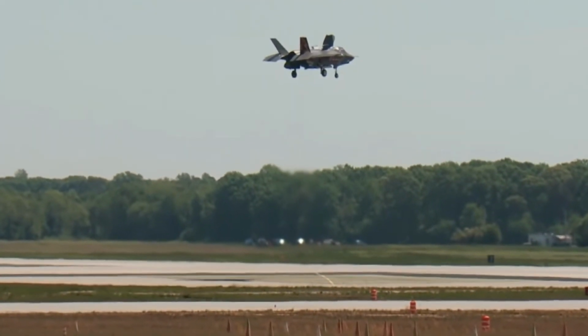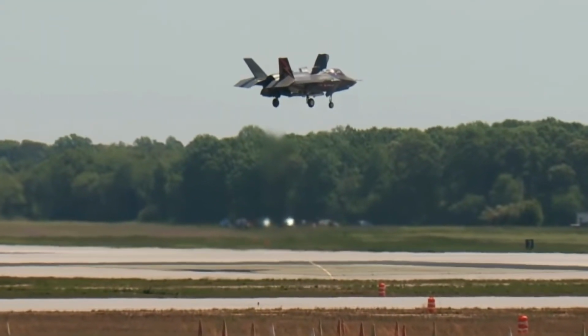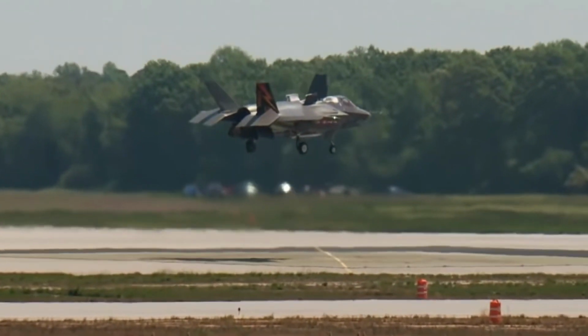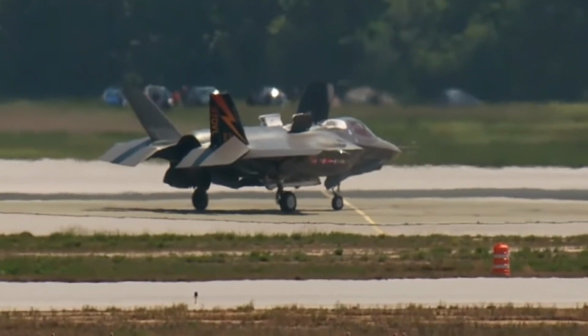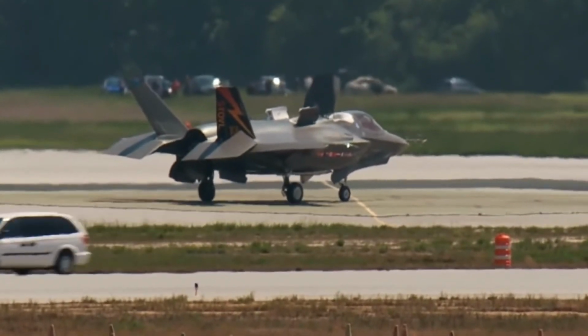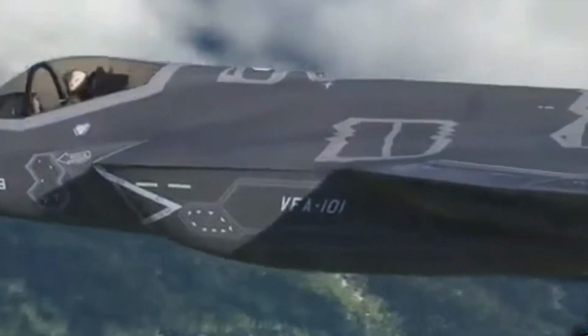When it comes to air superiority, the F-35 is unrivaled. Its advanced stealth capabilities make it virtually invisible to enemy radar, giving it a decisive edge in any engagement. Whether it's dogfighting or long-range strikes, the F-35's unmatched agility and firepower ensure it always comes out on top.